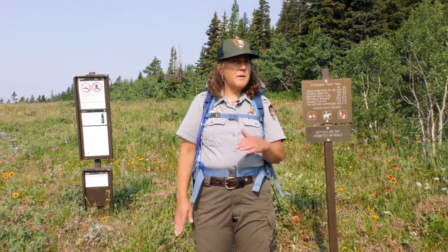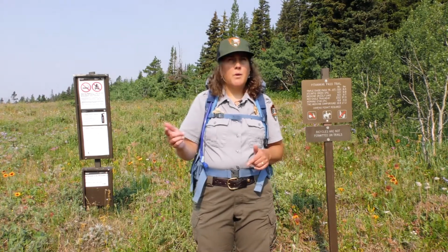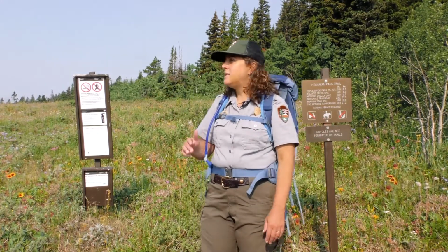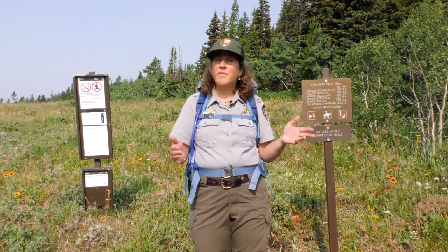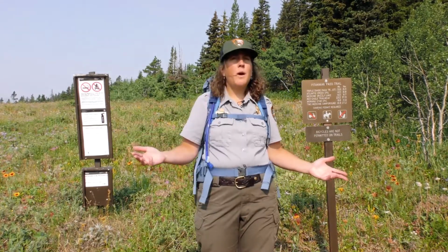Glacier Science Day. It's Ranger Melissa. I'm so excited today because I am on the park's east side near Cut Bait Campground, and today is a fabulous day. It's a little smoky today. There's a lot of haze in the air from wildfires, but it's still relatively cool since we've been having hot weather. And I'm surrounded by meadows with beautiful wildflowers.